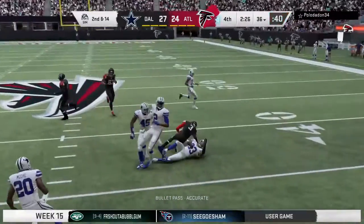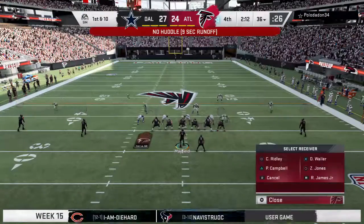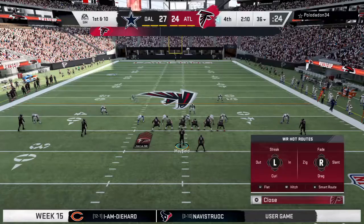Mayfield now. Over the middle, that's caught by Ridley. And he's taken down, but able to slip across the 35. 15 yards on the play, 1st down.